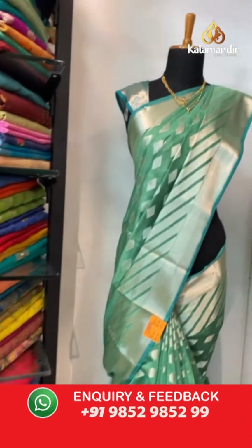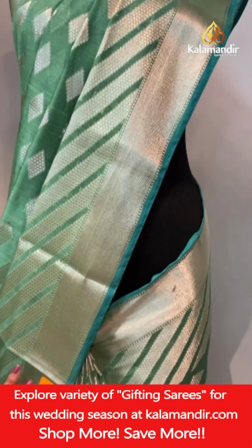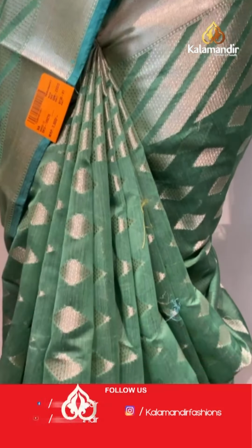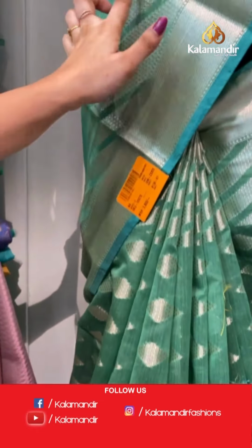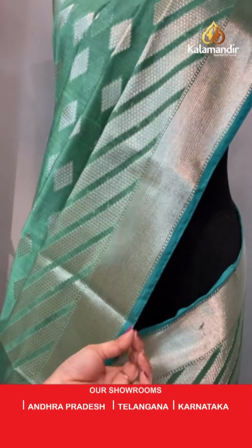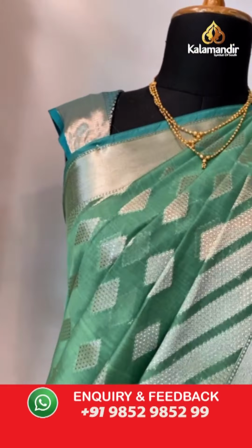Yes, that's a very classic green color. Rama green and light green color. And check the body with the diamond buttis and golden zari. And the border in self color with cross diamonds, cross brocade lines and cross lines in golden zari ended with a contrast edge. And the saree is paired with a contrast brocade blouse along with border.